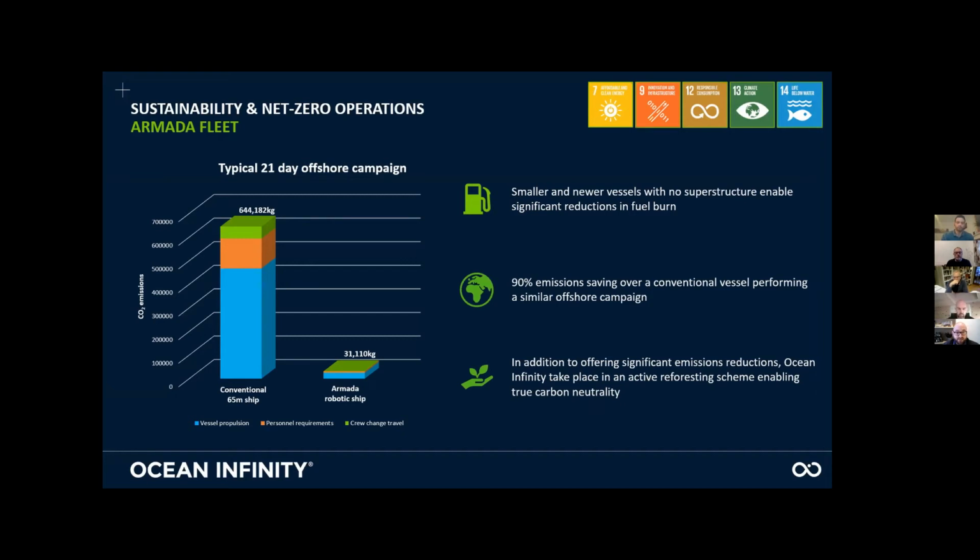The second section is those personnel requirements themselves. You're not running a hotel for 30 people. You're not running the galley, the climate control, the gym, the sauna. And because the disparity between onshore and offshore power generation is so inefficient, running that ops center and running the facilities for those 30 people onshore is far more efficient and requires far fewer emissions than it would using marine generators offshore. And lastly, there's no requirement to change the crew every 28 days.